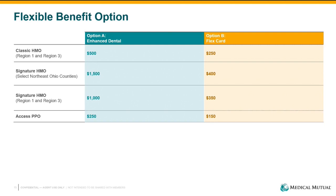It's important to know if members do not make a selection when they are doing their enrollment, it will default to option A, which is the enhanced dental.